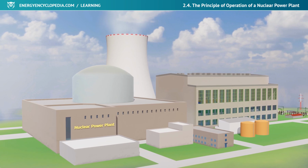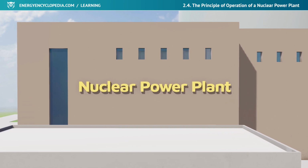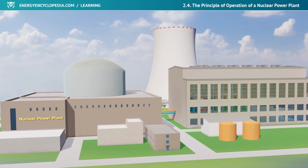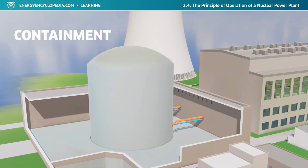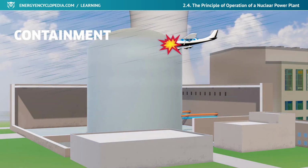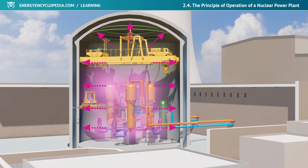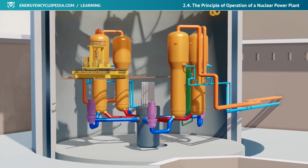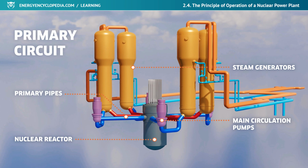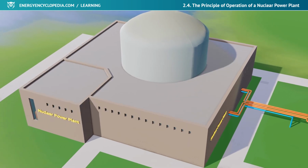A nuclear power plant is an energy facility used to produce electricity. Although it is called nuclear, it actually consists of both nuclear and non-nuclear parts. The nuclear part of the power plant is enclosed in a hermetic concrete cover called containment, which protects the facility from external influences and, conversely, prevents radioactivity from escaping into the environment in case of an unforeseen event. The entire primary circuit, consisting of a nuclear reactor, a steam generator, and a system of connecting pipes, is located in the containment, and a slight underpressure is maintained in it during operation for safety reasons.